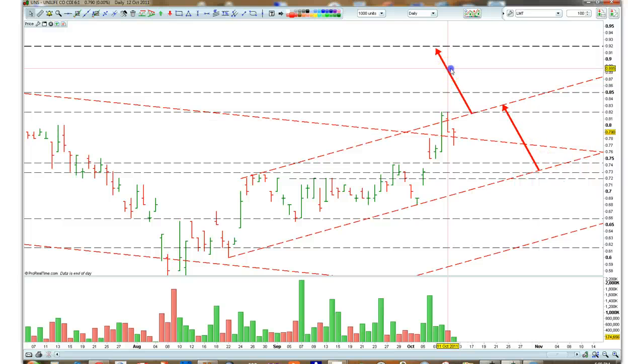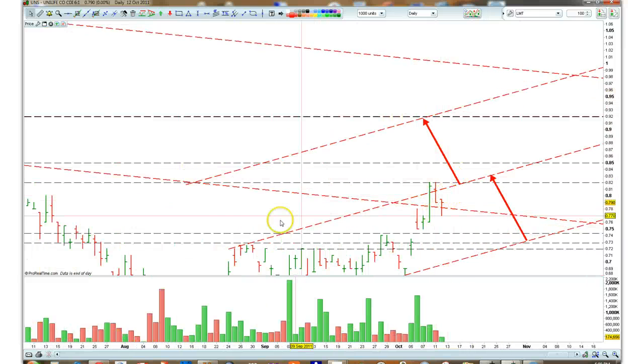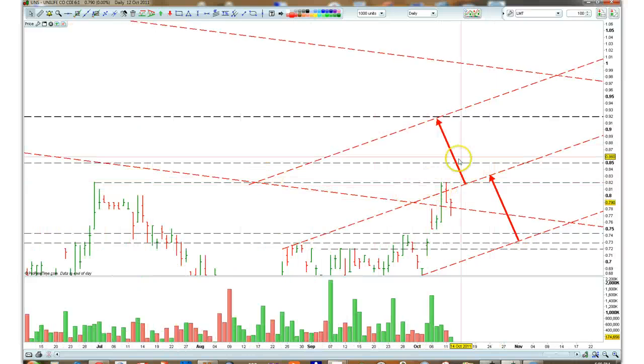Copy arrow. And that's what I'd be. If I could break up above that high, then test, then I'd be targeting the top of that channel, would be the next thing I'm looking at. But I would have to see that break, that old high there. I'd like to see that break and retest on light volume before I would be interested in that.